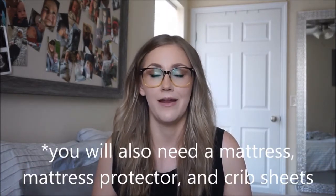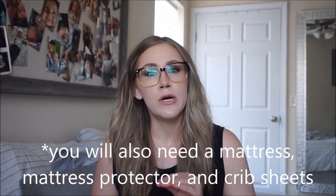Okay, now that I have talked forever, we are going to talk about the nursery must-haves. So, number one, a crib. You need some sort of crib and or bassinet for your kid to sleep in. Now, if you are a minimalist and you want the bare basics, you don't need a bassinet. You can just use your crib, put it in your room for a few months, and then when they transition to their room or the nursery, you can move the crib over with them.